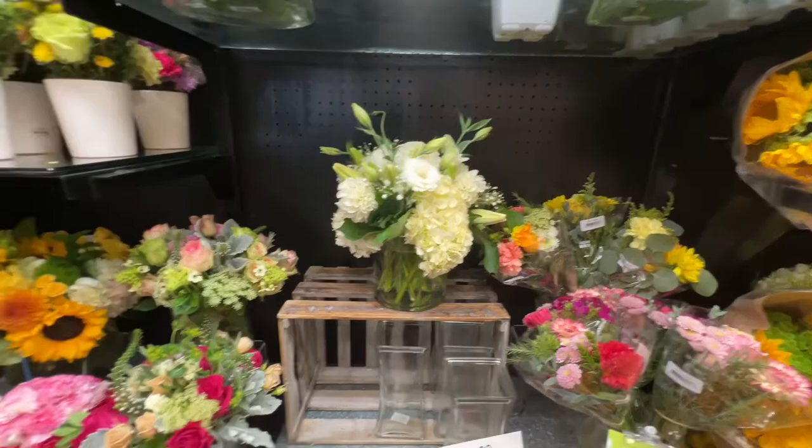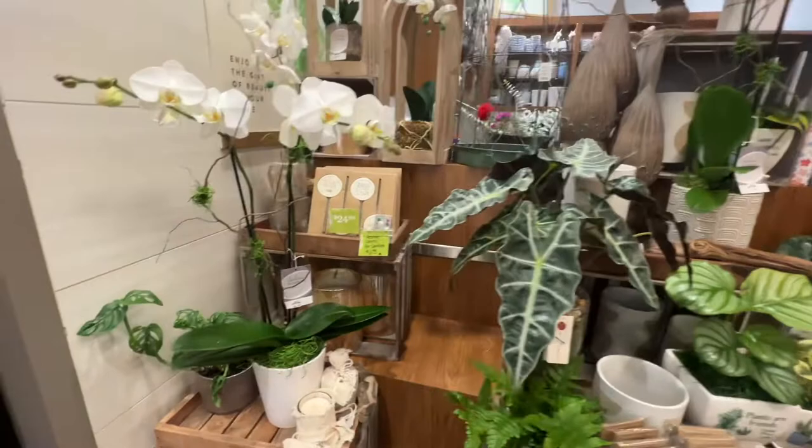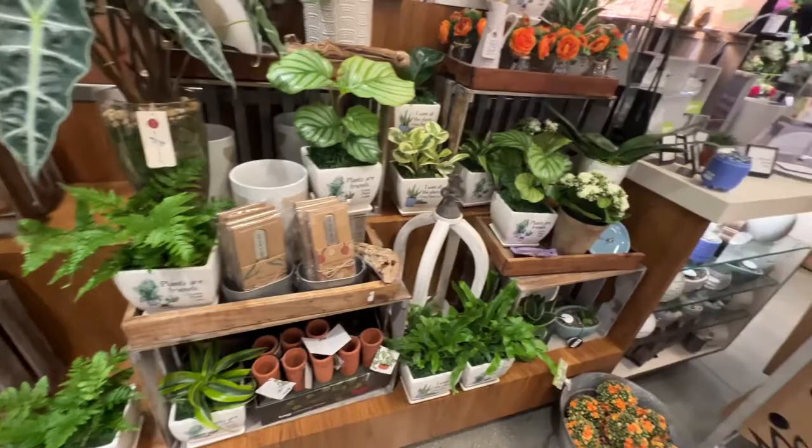They always have the air plants. The air plants are super cute. That's another good item that you can use for a housewarming gift. And then here's their section where they have additional items for housewarming gifts, for presents. All things for the home.